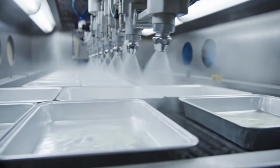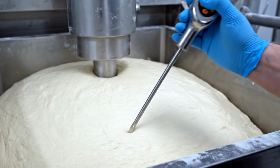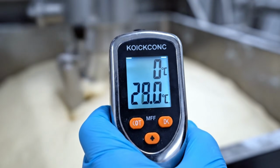As the aluminum pans enter the spray booth, a fine, pressurized mist ensures an even coating of release agent. Maintaining a precise dough temperature is crucial for optimal fermentation. We aim for exactly 28 degrees Celsius.